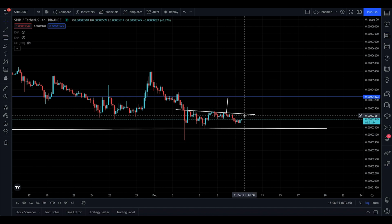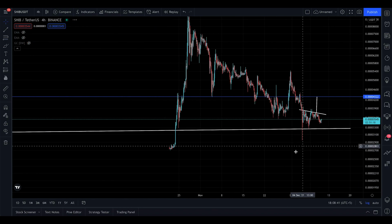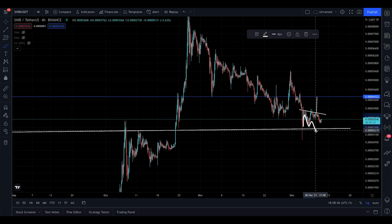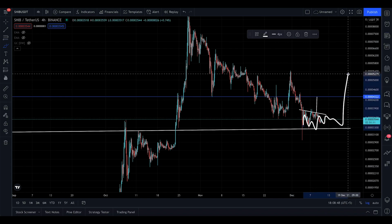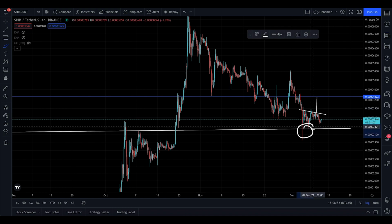That's the question, guys. And yeah, there's something that we have to look at. But for me, I don't think we're gonna go more down. Maybe we could be coming down to the accumulation phase right now. Try to move sideways and then continue to the upside, because this is a big level of support right there.